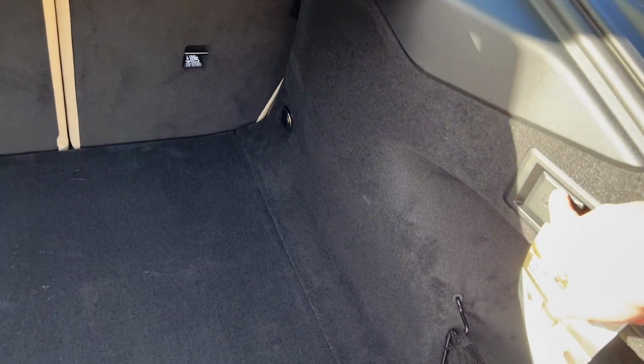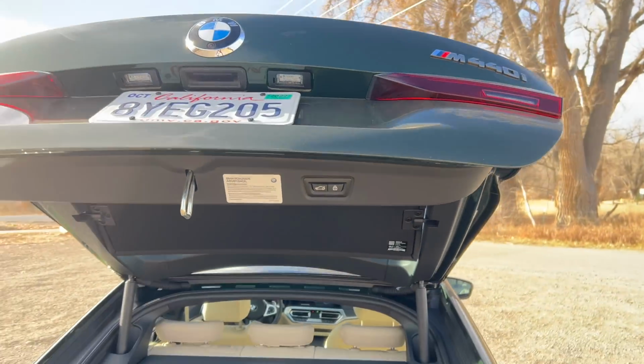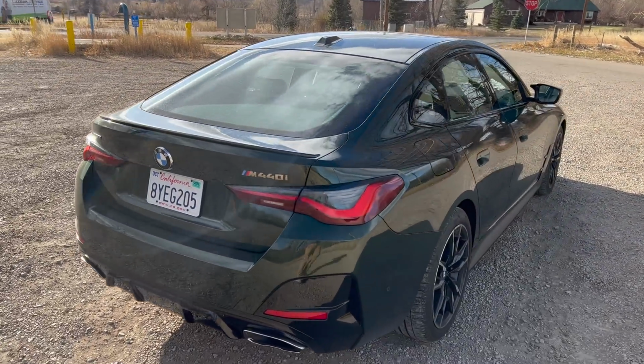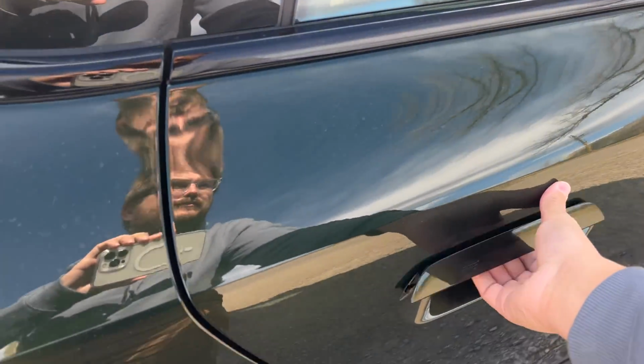You have a 12 volt power outlet back here, huge trunk space, nothing under the floor, easily accessible is what it looks like. Seats can fold down, this parcel shelf can come out. Again, this isn't a full review of the car. I've only actually spent a few hours with it so far. And yeah, I've just been traveling, so I don't have too much time with it.